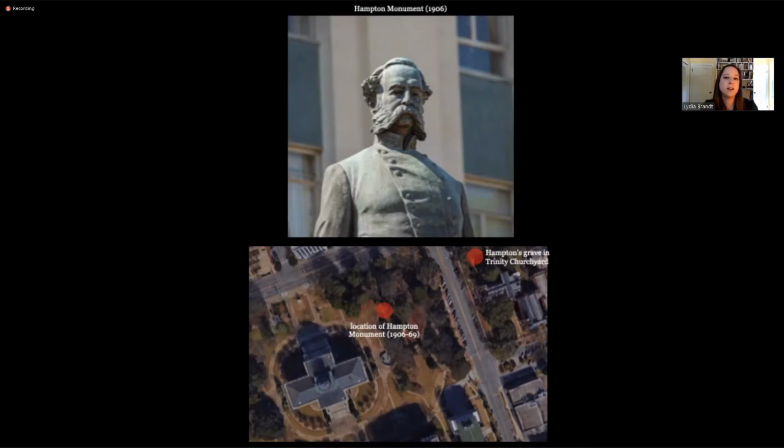In the language of Hampton and his followers, they were redeemers. They were redeeming power, but they were also redeeming this place, and they were redeeming it for white people like themselves. They used monuments and the relationships between monuments to write this version of the past, the very recent past, onto the landscape. So I talked about how monuments like the equestrian statue to Wade Hampton commemorated both the Civil War as a loss, but also as a victory in terms of Reconstruction.